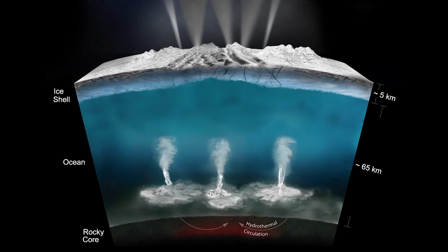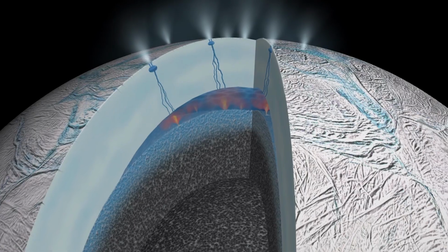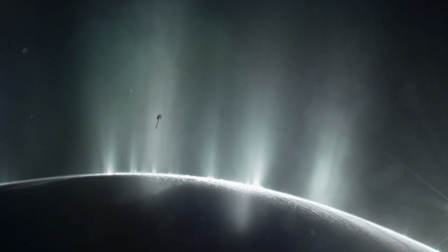Inside Enceladus, we now know that there's a liquid water ocean, and it's this ocean which is venting through these cracks into space. Throughout the mission, we've learned that it has a subsurface liquid water environment, and with NASA, when you see liquid water, it's follow the water, because that's important for life.